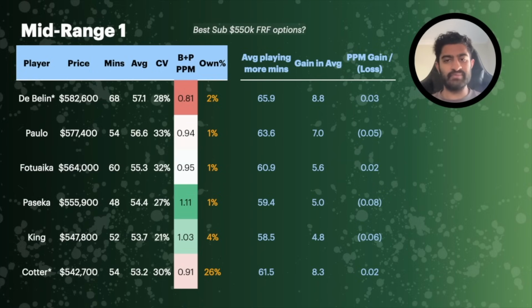In games last season where he played more than the 52 minutes, he had a season average of 58.5, which was a 5-point gain in average. He did lose some PPM though, going down by 0.06. So it does feel like someone who, if he's going to play those bigger minutes, he probably will drop a little bit in PPM. So I do see some value in Max King.